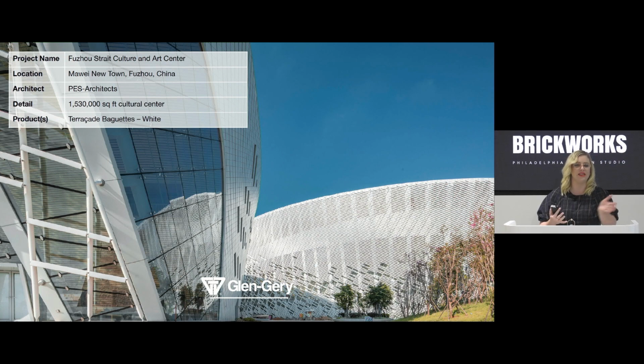When you're walking through those interior areas of the culture center, you get that dappled light as the sun shines through that screen and creates beautiful shadows and reflections in those internal spaces. So it shows, you can install those baguettes horizontally or vertically or on different angles to suit any curves and angles in your project as well.